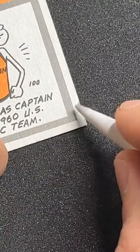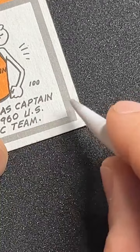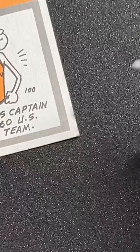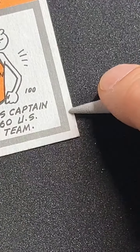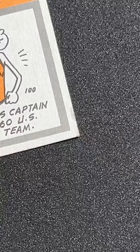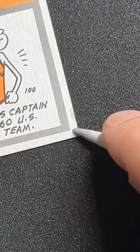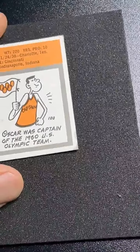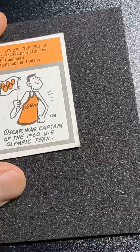Just going to transfer a baby touch of card spray over there. Do that. Just a little gentle tap. And you know what? To me, that's cool as hell. I'm easily amused, though. But that's cool as hell to me.